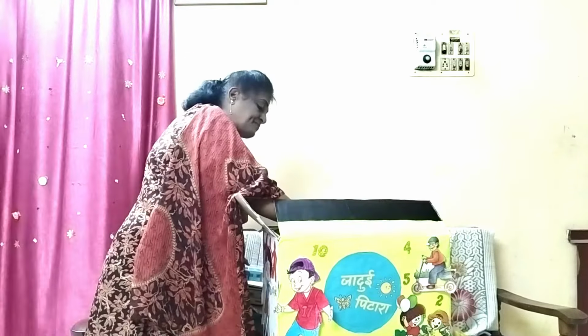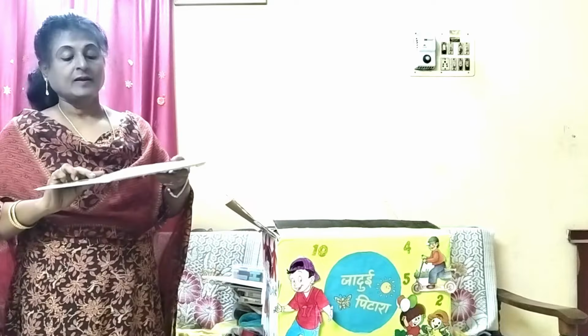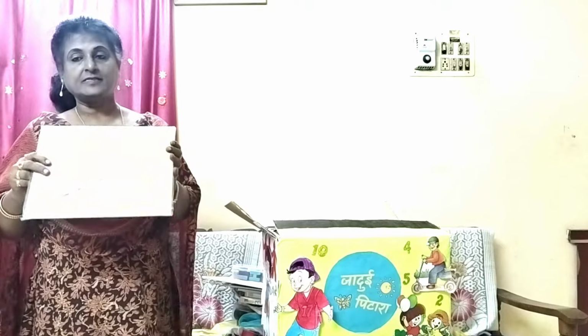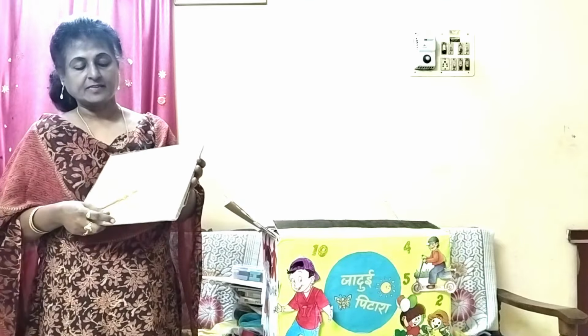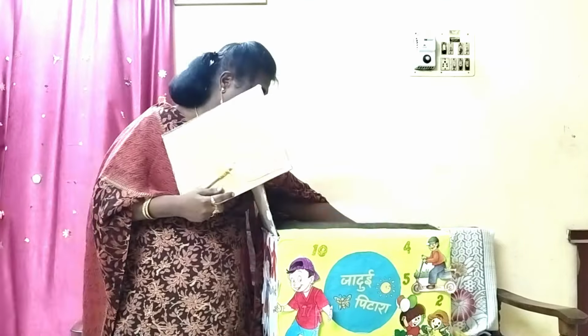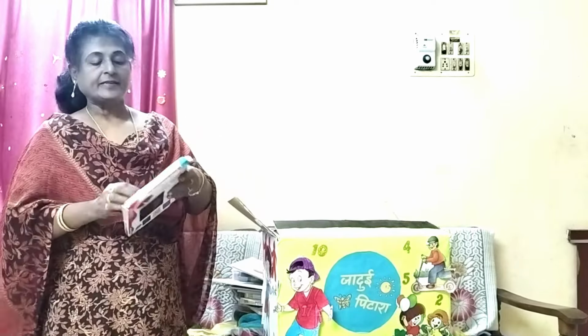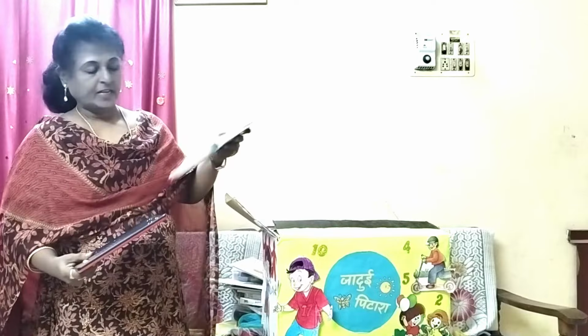Then again, Hindi alphabet, they trace and practice this with a stick given inside this Varnamala. Then again, this is the magnetic board. They are practicing the English alphabet and numbers. How it can be performed. All the children are allowed to do this.